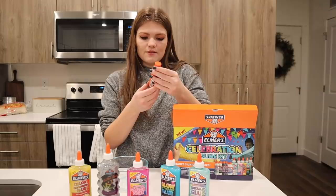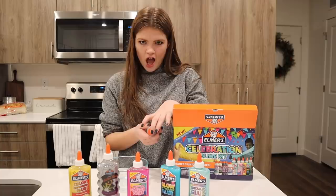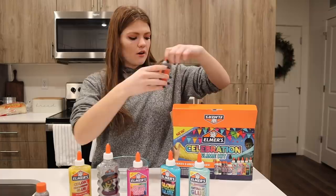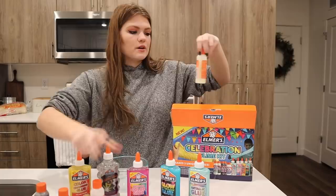So we have a magical liquid confetti slime activator. What? I did not know that they put glitter in the activator. That's actually genius. So yeah, we have the confetti activator. Then there's some more confetti activator. Metallic slime activator. Glow slime activator. And then crunchy slime activator.